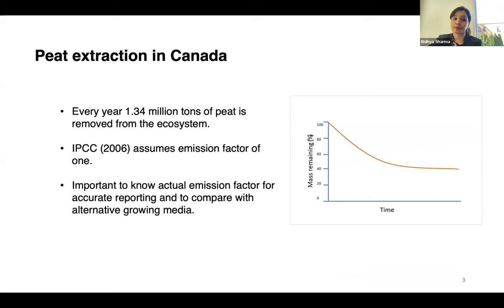for national emissions. However, we can think from a carbon perspective that the mass loss follows an exponential decay, and that not all the carbon that is extracted will be lost in a single year. While there is active research going on in terms of alternative growing media, like you might have heard of coconut coir or rock wool, a viable alternative has not yet been identified, especially at a scale that can be used for commercial growing. For ornamental use potentially, but for commercial growing of food production, a viable alternative is yet to be identified.